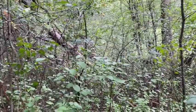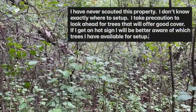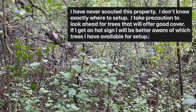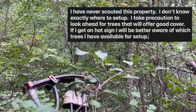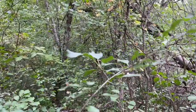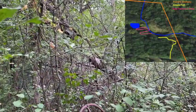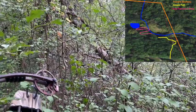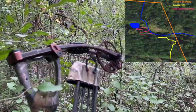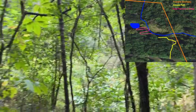As I'm creeping through here, I'm looking ahead at any possible trees that I might want to get into. There's an oak that should be dropping right over there, about 30 yards. And the south end of that pond is right up here, about 40 yards. My wind, if it does what it's supposed to, should be coming out this way. I'm hoping this opening, which you can't see very well because it's so dang thick.